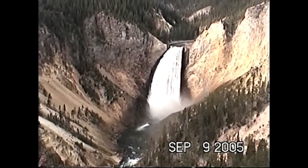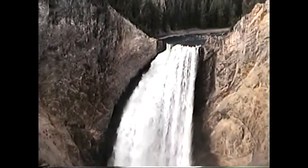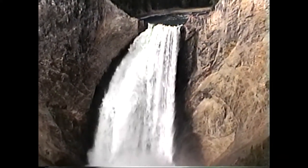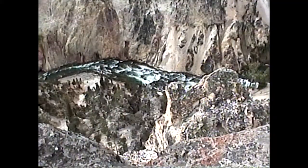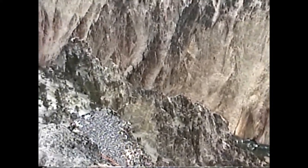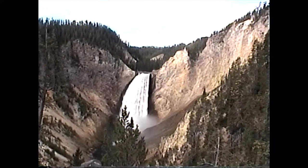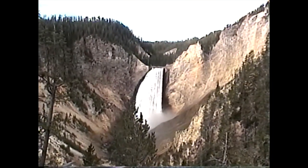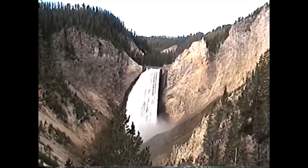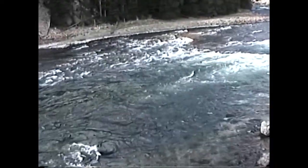This is Lower Falls. We're still in the Lower Falls area. This is the river with the canyon. This is Lower Falls again. Keep our eyes down. We're at the brink of the Lower Falls. These are the rapids above the falls.